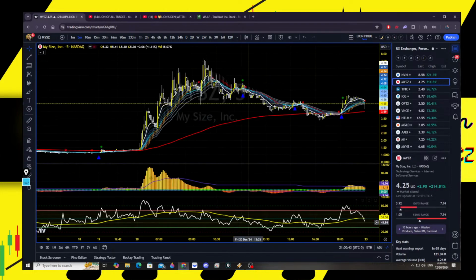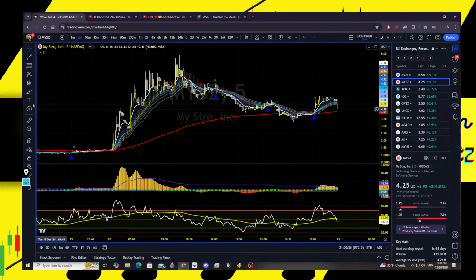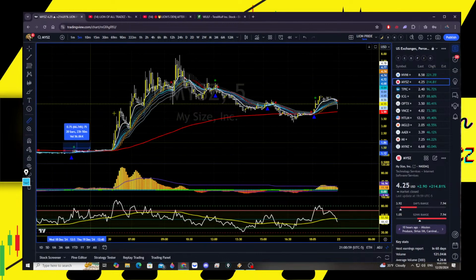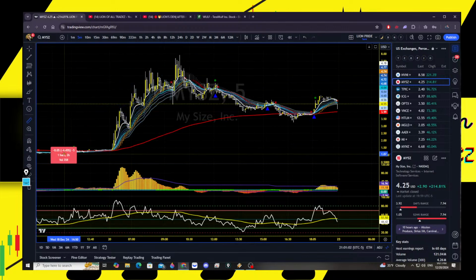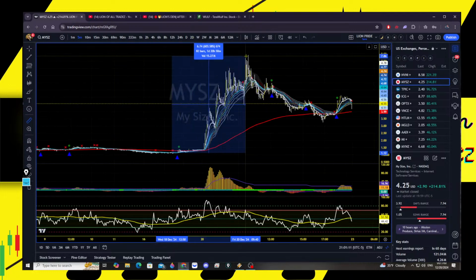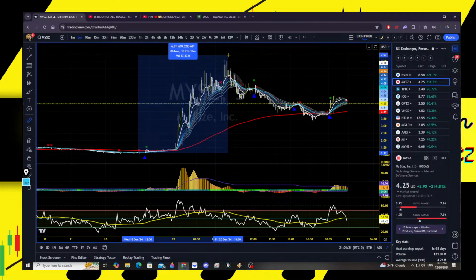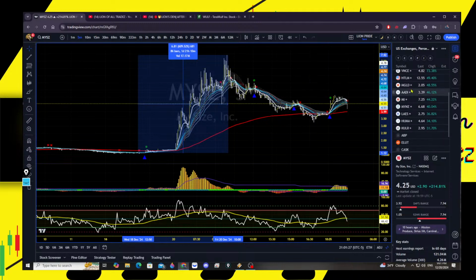What else? What we have here? Do you have this in my size? I don't know. Let's go ahead and check, because this looks pretty fat and wide, and it literally ran from like $1.05 all the way to a high of $7.94. So wait, $7.94 where? Here? No way. 600% in a day and 21 hours. Wow.